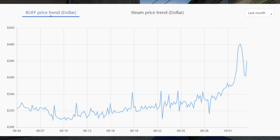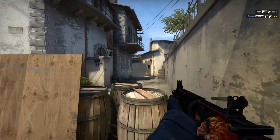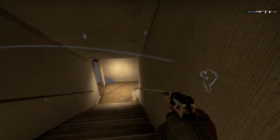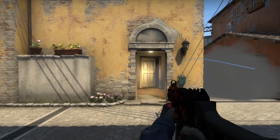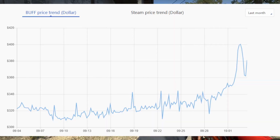Obviously, that is a very large peak, considering it went from around $320 to a peak of $400, which is a 25% increase. In knife terms, that's absolutely crazy. That's about the average, I would say, of what I saw in my video over the span of an entire year, so the fact that it's happening in just a couple days is absolutely crazy. You can see it drop back down slightly, but it's still sitting at a very elevated price looking at the month graph here.